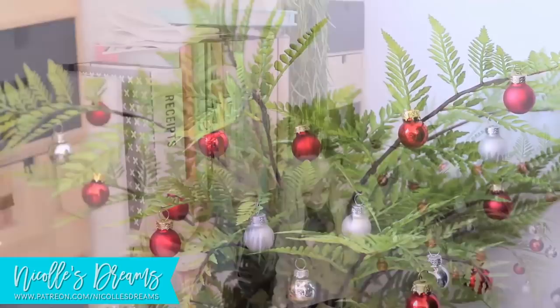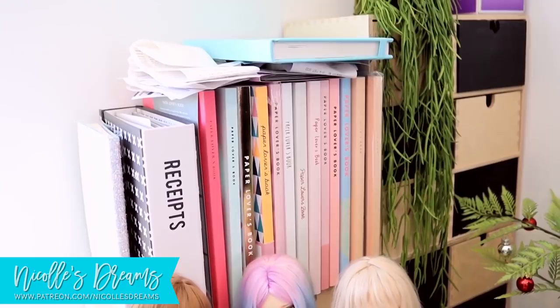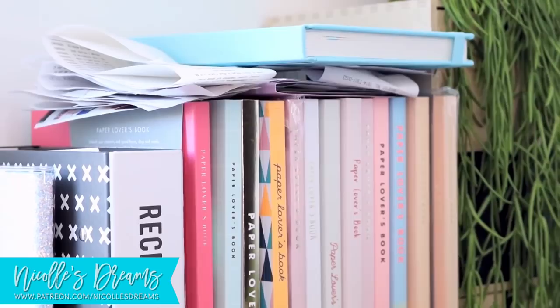Then, behind my dolls, you can also see some more storage units from IKEA. In there, I keep all sorts of random stuff, from nail polish to doll wigs and other craft supplies. Then, here I have my collection of Kiki K paper lovers books. And on top of that, you can see a bunch of receipts that I need to organize from last month to give to my accountant for taxes and all of that boring but necessary adult stuff.